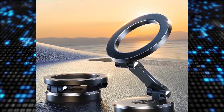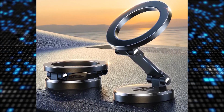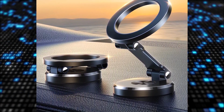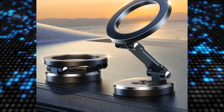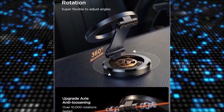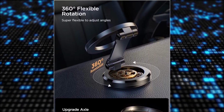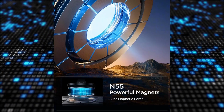The JOYROOM MagSafe Car Mount offers a convenient and secure way to mount your phone in your car. With a 360-degree rotation base and multi-angle adjustment, you can easily switch between landscape and portrait modes. The all-metal design of the car mount is not only aesthetically pleasing, but also durable and resistant to scratches.